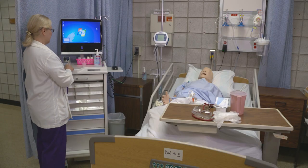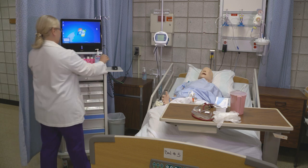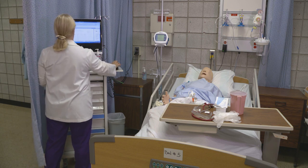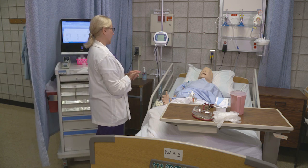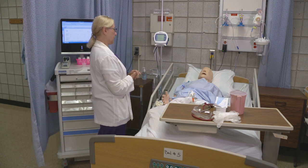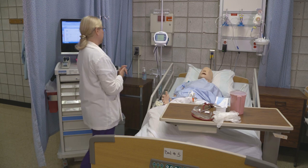In the patient's room, the nurse will perform hand hygiene and open the MAR screen. She will identify herself to the patient and ID the patient. Good morning, my name is Sharon Pulano. I'm a student nurse from NCCC. I'm here to give you your 9 a.m. medications and your 9 a.m. feeding. Can you please tell me your name?